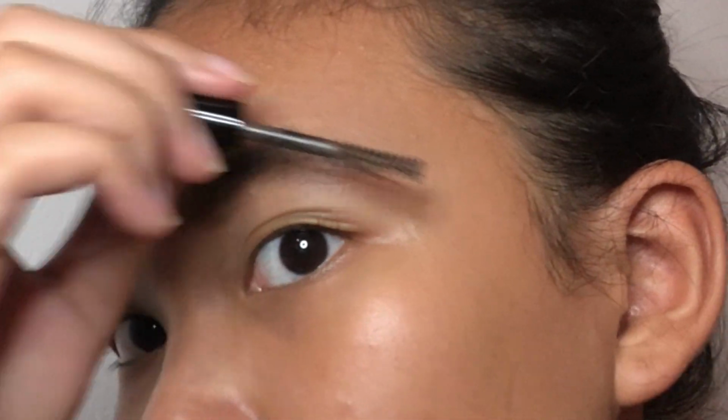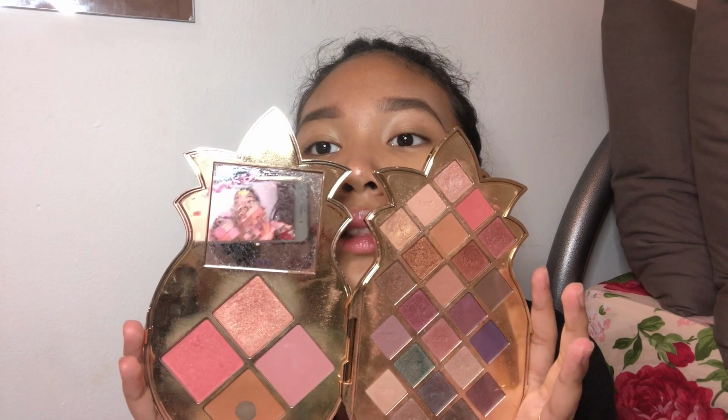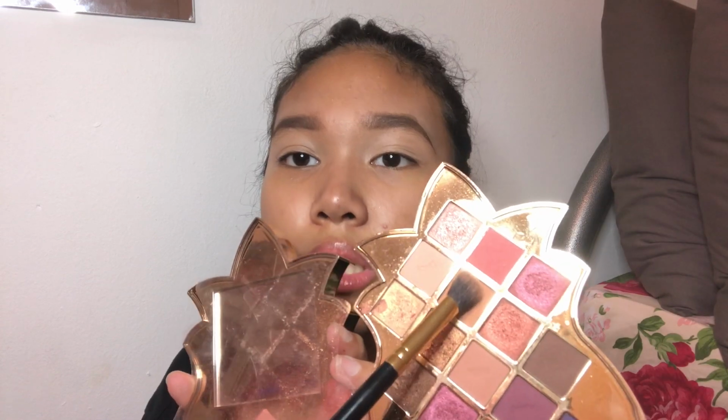My brows are looking slightly better. So I have this Tarte palette, the Pineapple Tarte palette. And there is my phone and a pink rubber band that I tried to put on to make it stable. I guess it's working. Here I'm putting on the Maybelline Age Rewind concealer on my lids and blending it out. I'm gonna use Starfruit, this shade, on my crease.